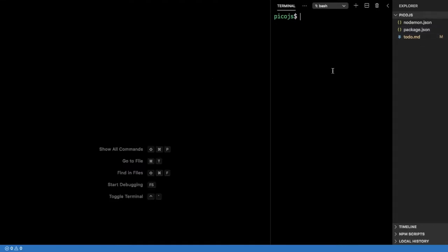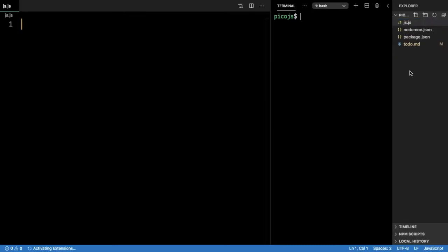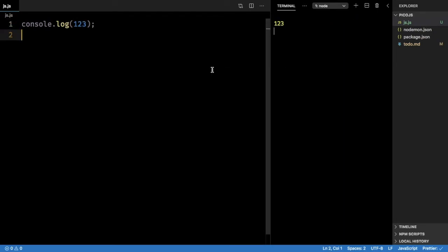All right, so we added the to-do, all good. Let's try and create a file, at least. That's my last step. So I create a JS file, and there we do console log 123. That's amazing. This is all prepared. I'm not that fast. And then we have 123 in the console. Nice. Amazing.